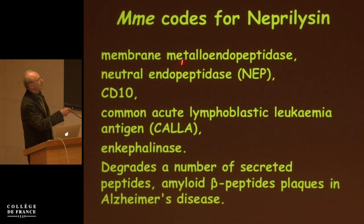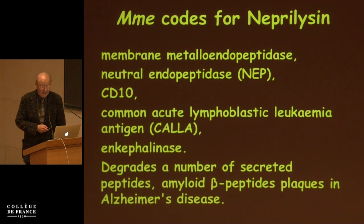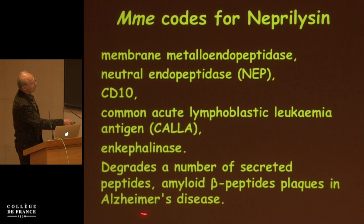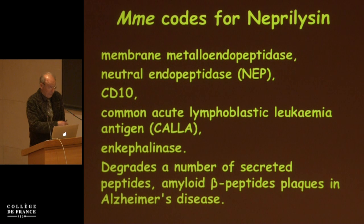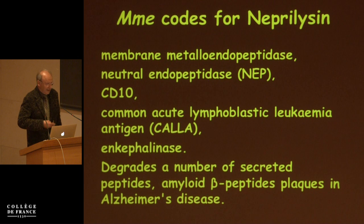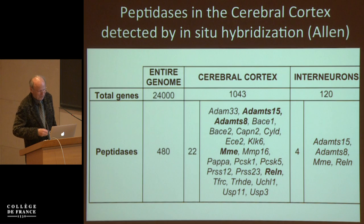So neprilysin, that enzyme I met in my life at least once, because it was known at one time as the enkephalinase. It was destroying the enkephalin. But as I mentioned, it degrades a number of secreted peptides, including amyloid beta peptide, the plaque in Alzheimer's disease. And people tried to produce a lot in situ, or even inject this enzyme in blood, to cure Alzheimer's. Don't do it, it's not effective.